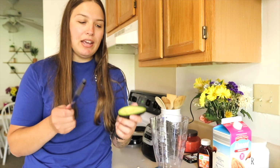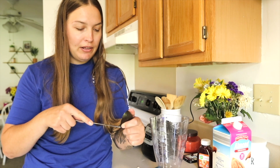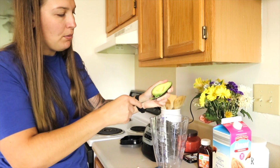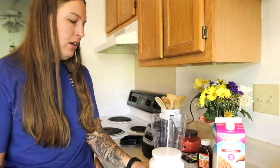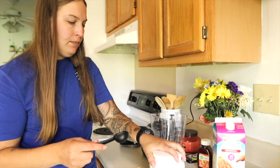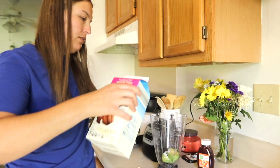Next up, avocado has to go into a blender. I would normally use a spoon to do this, but all I have is a butter knife right now because my dishes are dirty. But essentially you just go all around the sides. And yep, it's so much easier with a spoon. Avocado is in. Now we need 1 tablespoon of cane sugar, which I already have in my jar. Put that in. Next we need 1/2 cup of almond milk. Drop that in there.